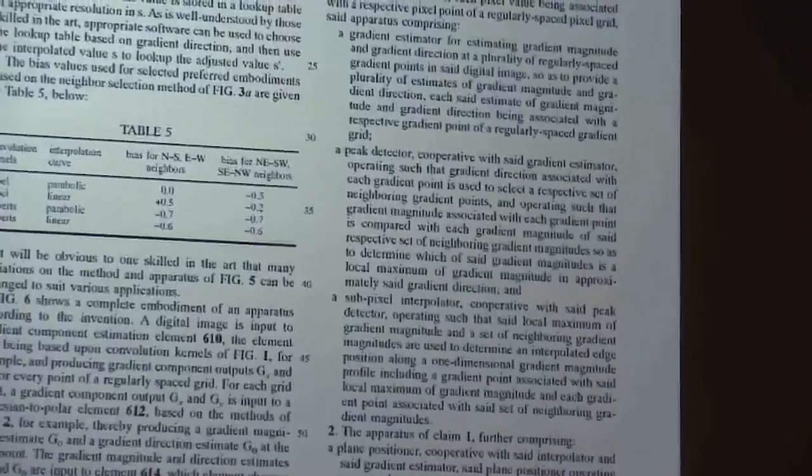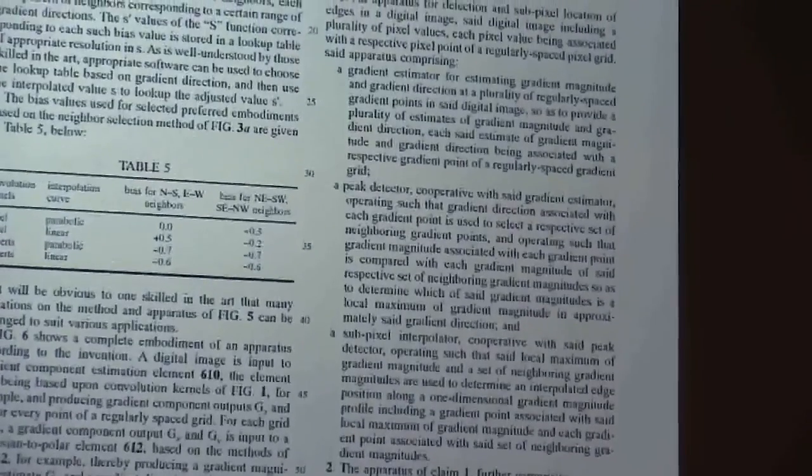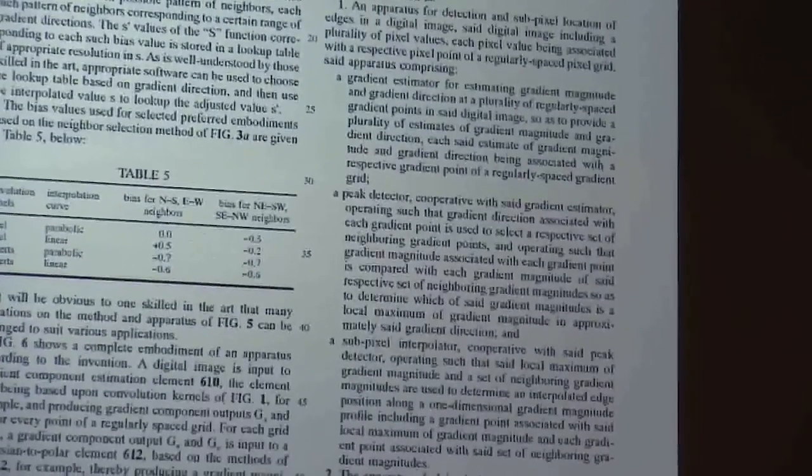So the first one is a gradient estimator for estimating gradient magnitude and gradient direction at a plurality of regularly spaced gradient points in said digital image, so as to provide a plurality of estimates of gradient magnitude and gradient direction, each said estimate being associated with a respective gradient point on a regularly spaced gradient grid. I mean, you wouldn't think that it'd be so difficult to talk about, okay, we're going to compute the image brightness gradient, but there it is.